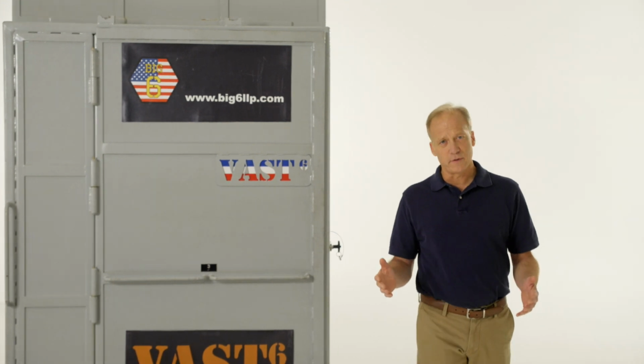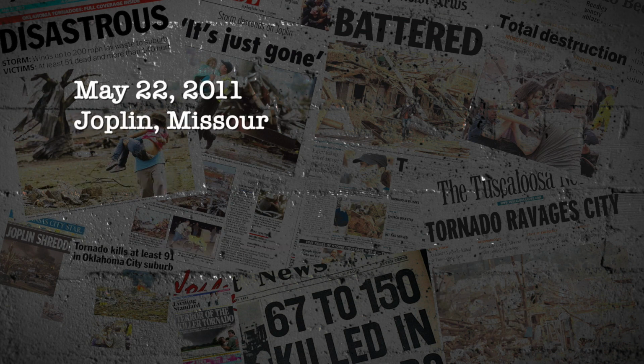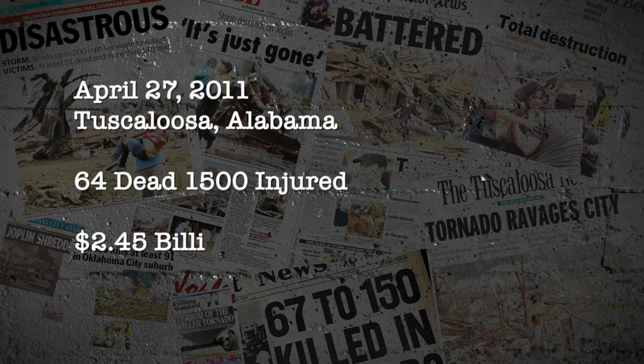837 confirmed tornadoes in the U.S. in 2016. 12 people dead. Mayfield, Kentucky, Pensacola, Florida, and Chapman, Kansas. On March 1, 2007, an EF3 tornado demolished a high school, killing 8 students following their designated tornado protocol.